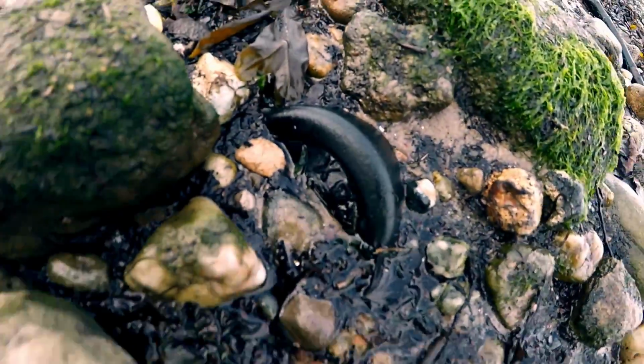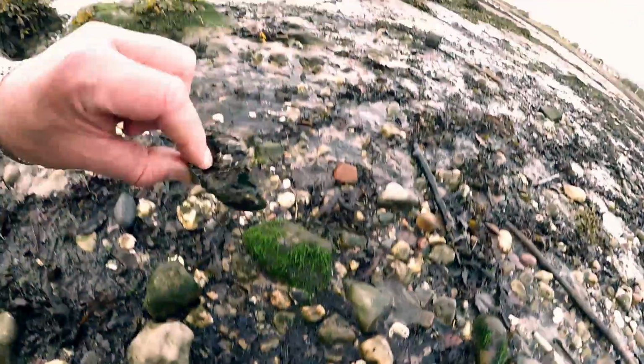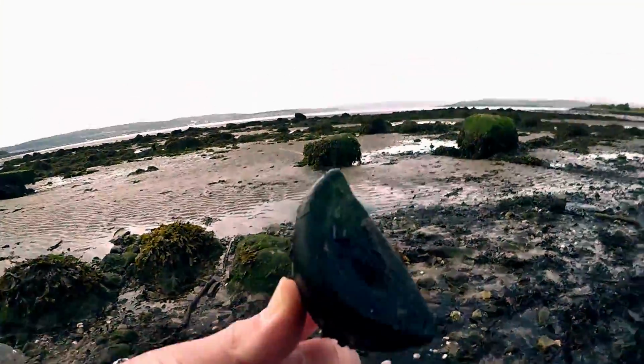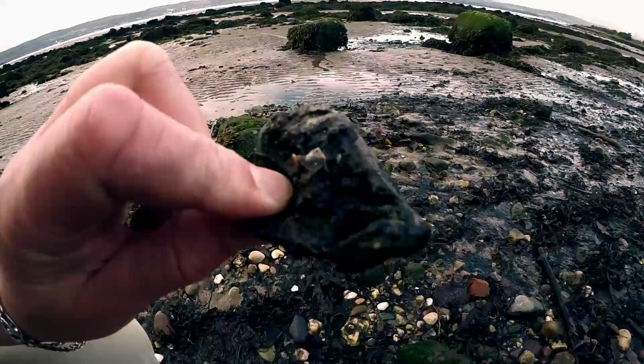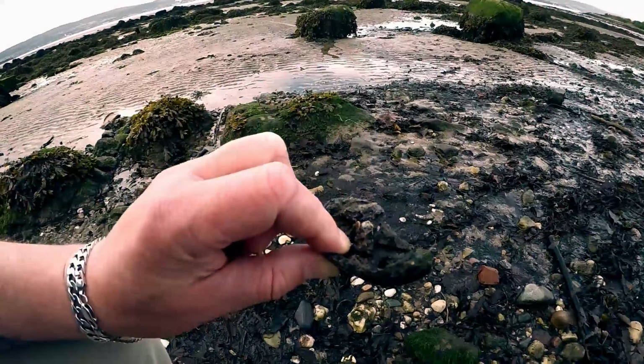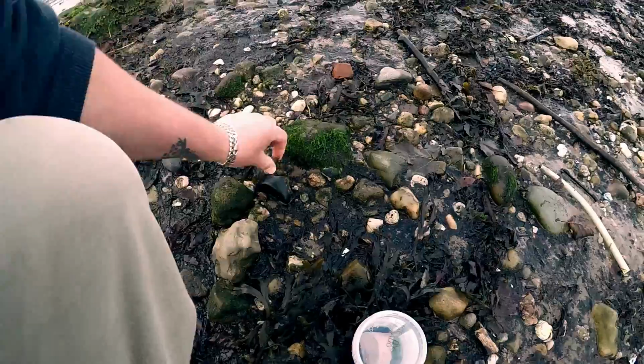There's another piece in there. It says, what does that say? 4BX. I've no idea what that one is. And a little bit too modern. No real sharp edges on that one anyway.